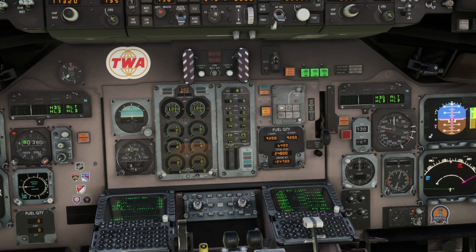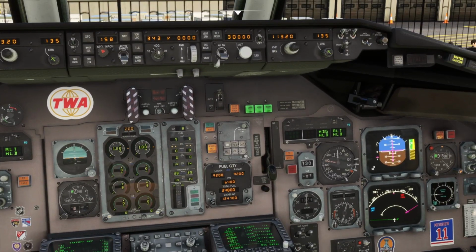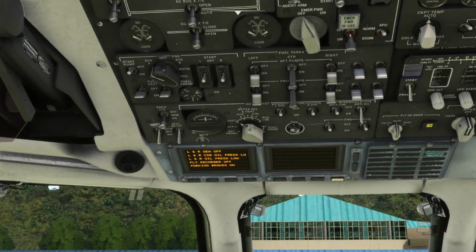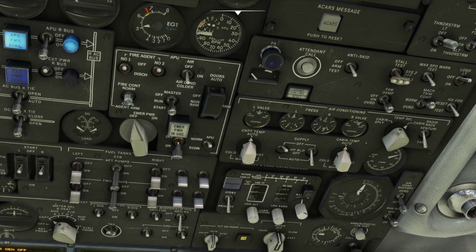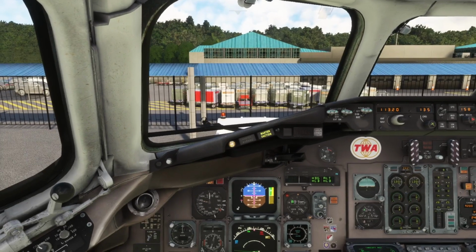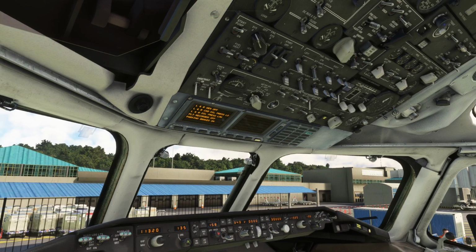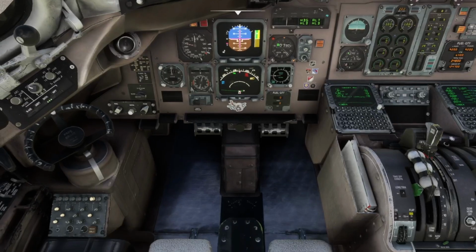Seatbelts and beacon are both on. Alright, so we'll go ahead and kill the packs because we're going to go nose right. Alright, kill the packs and galley power can come off for start. Pneumatic crossfeeds are open and pressure is checked. So we are good to start. Go ahead and release the parking brake.